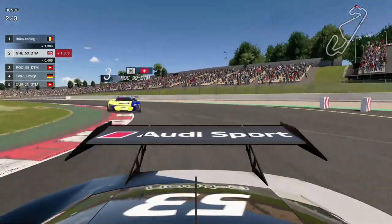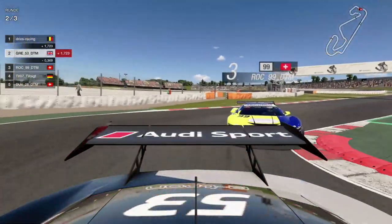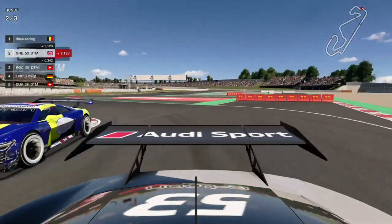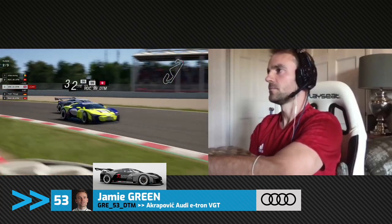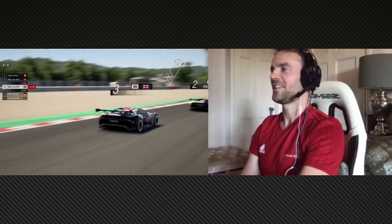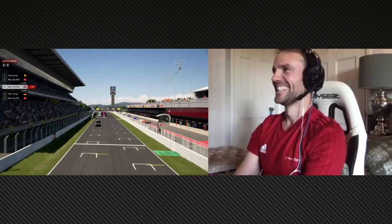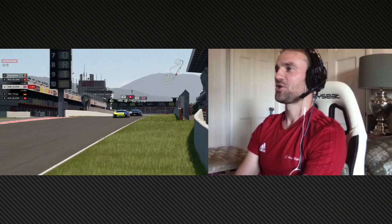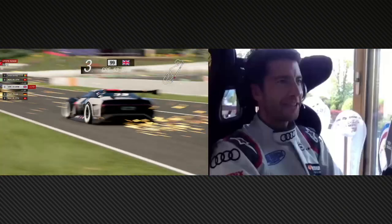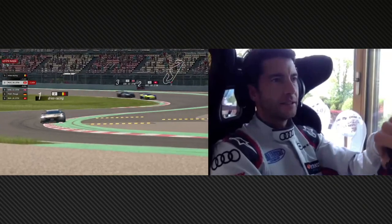On board with Jamie Green. Now looking back from Jamie Green at the pursuing Mike Rockenfeller, and Mike's getting ever closer, ever closer, and now dives to the inside of Jamie Green. What's Jamie got to say about that? Hello, Mike. Hey, Jamie. Oh, I think you get a good toe. Last lap. Or maybe not. Push. Yeah, yeah. Let's try to catch him. So Mike Rockenfeller now up to P2.